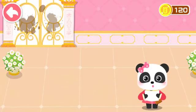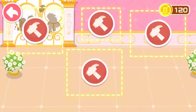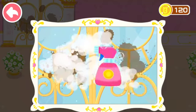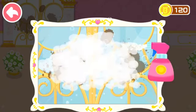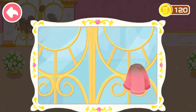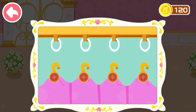Here is the living room. Chandelier, windows, fireplace, tables, and chairs need to be refurbished. Let's get started. The windows are so dirty. Wow, so clean. Let's hang the new curtains.